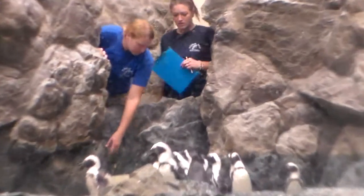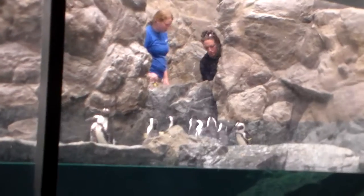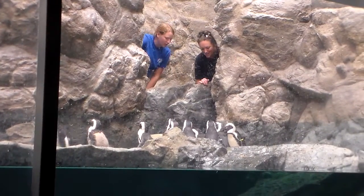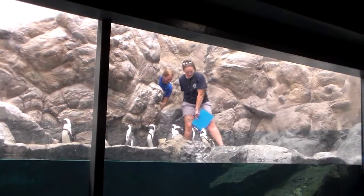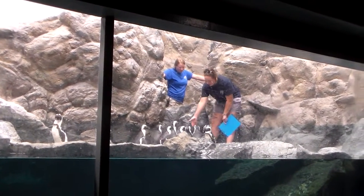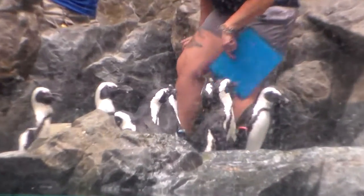Penguins here. You'll see a keeper walk in there soon. So as I said, these are African penguins. They live on the coast of South Africa and all around there. They'll swim out a mile out to sea to catch fish. They can swim up to 12 miles per hour.